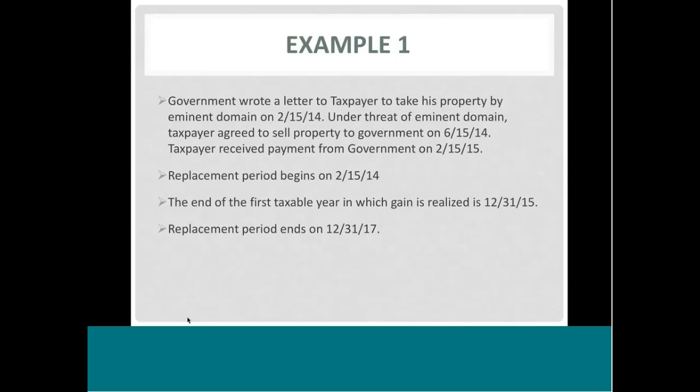Let's talk about when the replacement period begins. The replacement period begins on the date that is the earliest of the disposition of the property or the threat of imminence of eminent domain. The property was disposed of after February 15, 2014, but the threat came from the government on February 15, 2014. Therefore, the replacement period begins on February 15, 2014.